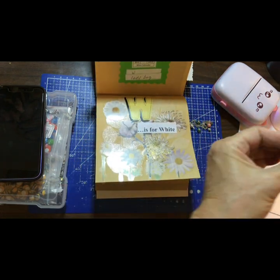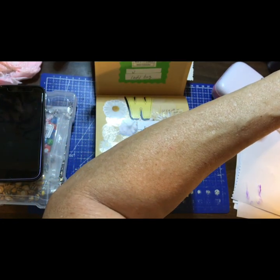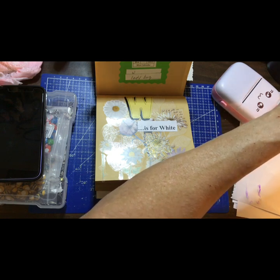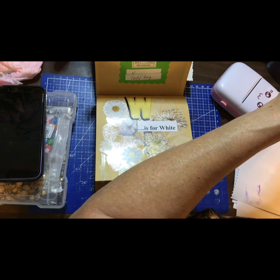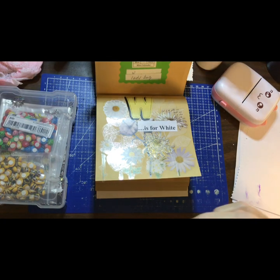White. Okay, next we are going to add our ladybugs. I don't know how I feel about this little fine tip on this glue bottle. Seems to me it gets clogged up. Oh, there it goes. Maybe I just was at it at a wrong angle. Okay.